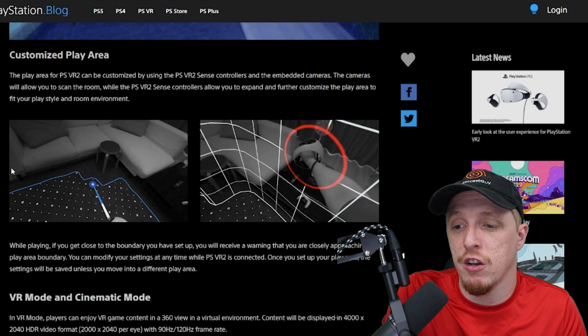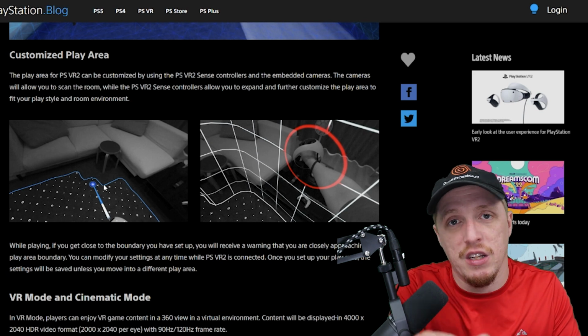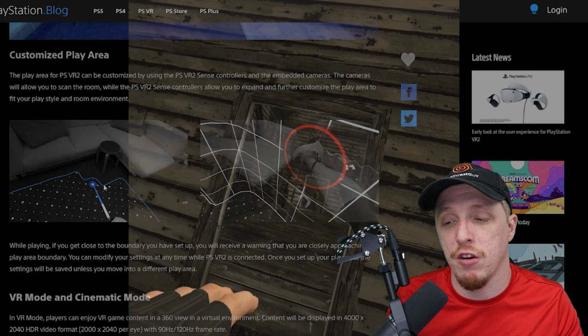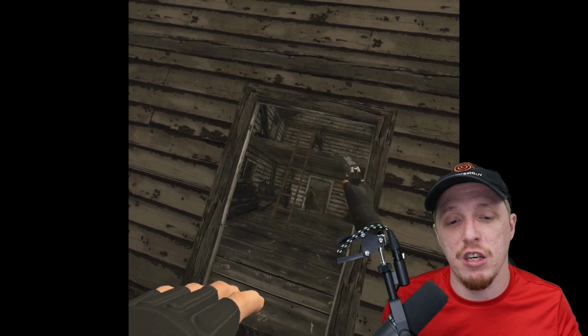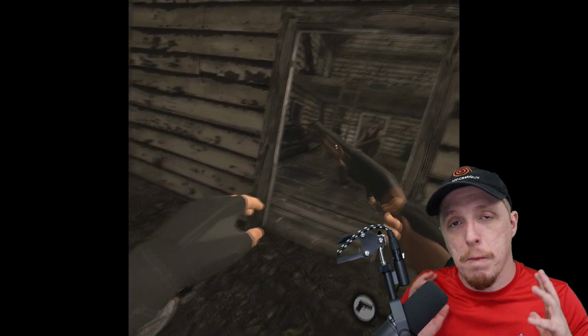I've seen other things do this. So while you have it, you can use the controllers to aim and basically outline, all right, here's a little stool, here's a couch, here's where I don't want to bump my toe, here's where my cat typically sleeps, so I don't want to stomp there while playing a game. But you can also create these barriers.